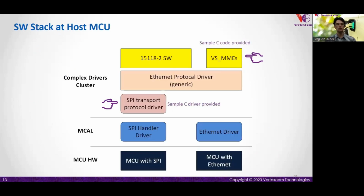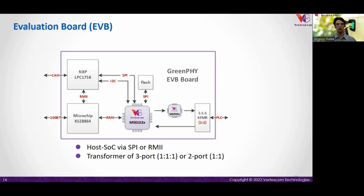Apart from the chipsets themselves, we also provide our clients with sample C code and a sample C driver to assist them in development and testing. And we also offer evaluation boards. So this is a diagram of our HomePlug GreenPHY evaluation board. And as you can see, it uses our chipset and also an NXP LPC1758 MCU.